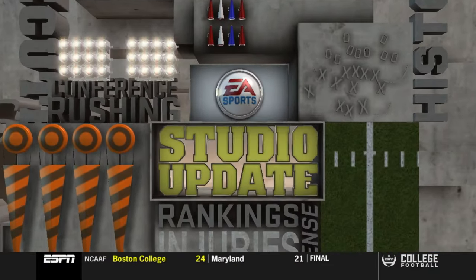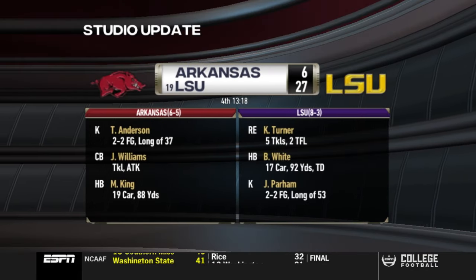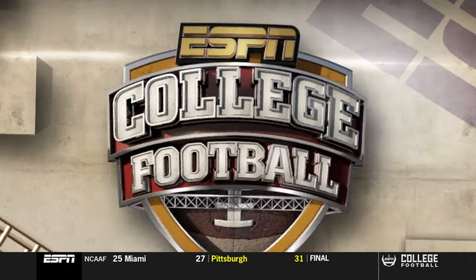A quick update now. Here's Reese. Arkansas and LSU hooking up in the battle for the Golden Boot. We've been watching this thing all day long. And for Arkansas, they're in danger of dropping their third straight game. LSU leads it 27-6.